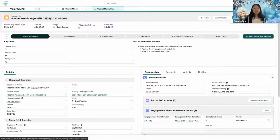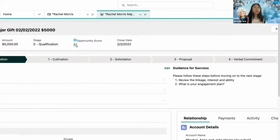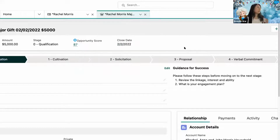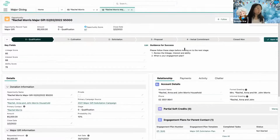Now, Salesforce Nonprofit Success Pack sits on our core Sales Cloud, meaning managing the pipeline is our bread and butter of Salesforce. And to top it off, with this Einstein opportunity scoring, it gives me the confidence and comfort that this is likely to be a successful conversation, based on the top positive and negative factors that have been provided to me. Because of this, I can now confidently start engaging with Rachel and continue this conversation along the way.